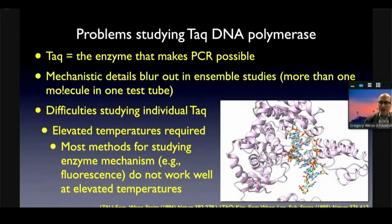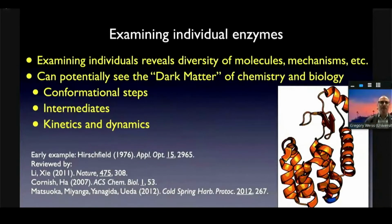Okay, so that's our goal for today: using and understanding attack at this atoms and bonds level. We can do this if we can get the one molecule, the one catalyst, the one enzyme away from all of its neighbors. Doing that allows us to see what I like to call the dark matter of organic chemistry, of chemistry and biology. These are the conformational steps.